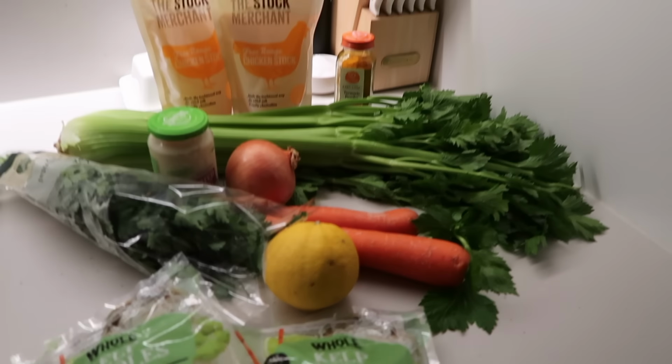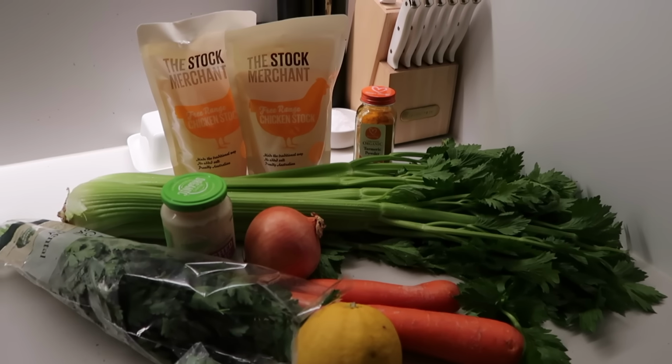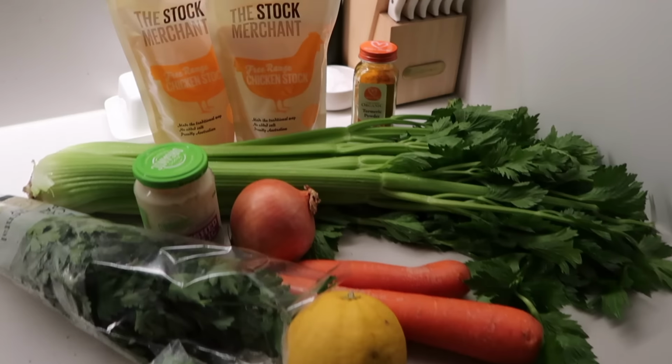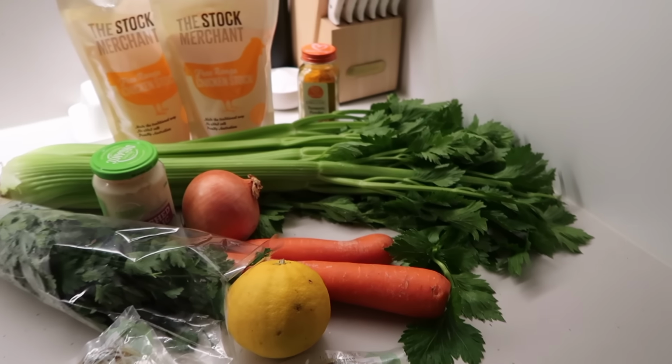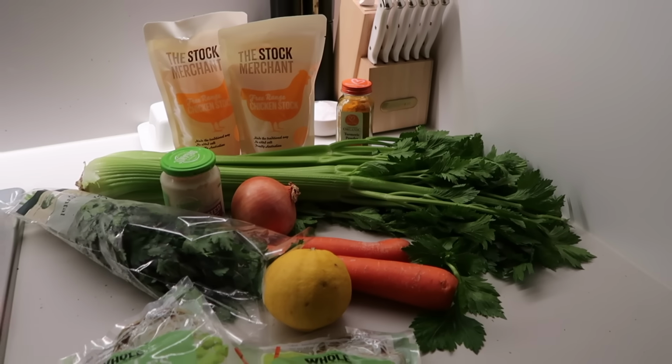So basically what I'm going to do is really quick and simple, so you guys can follow along without a recipe as well. I'm just going to put some olive oil in a pan. I'm going to cut up my onion, carrot and celery. I'm going to cook all of that with some garlic, a little bit of turmeric, salt and pepper.